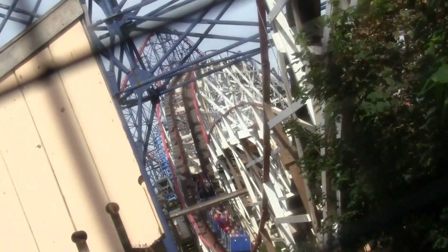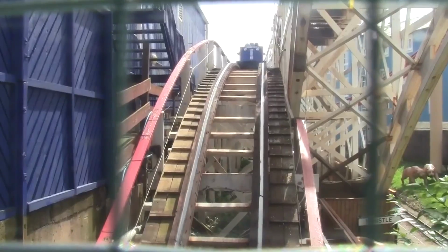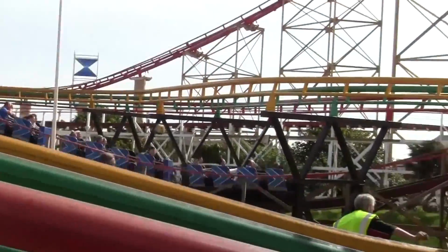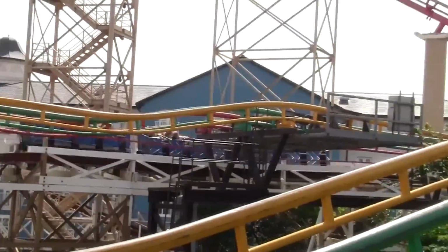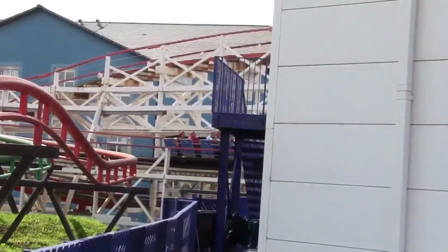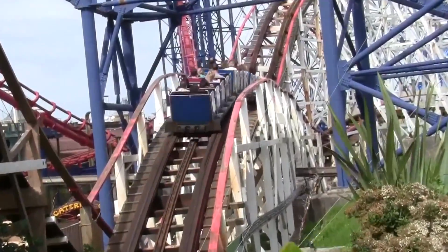And again, it's pretty iconic. The design of the station with all the archways. I love the top of Big Dipper with the structure on there. It's just iconic for the park, isn't it? Even though it's not an icon, it's iconic. Do you like that? We're building up to that one. It's a great ride and one of my all-time favourite wooden coasters.